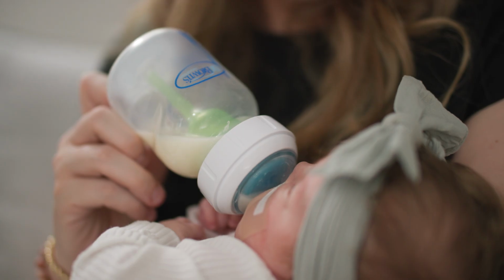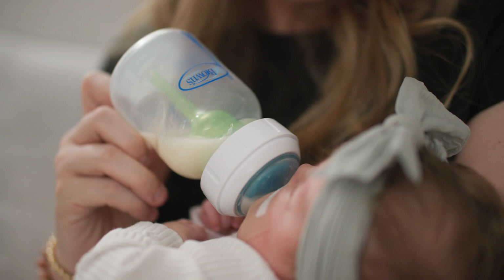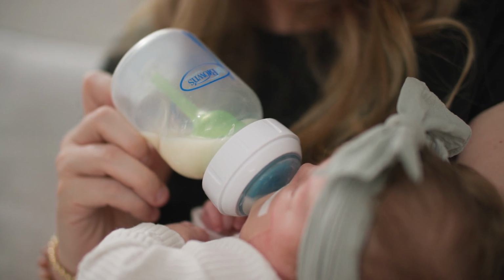With the Dr. Brown's bottle system, it's zero resistance. So there is no buildup of pressure in the bottle, which makes it easier for the baby to feed. With how the bottle functions, she is not getting excess air while she is eating, which is really nice because we do not have to stop her multiple times during a feeding to burp her. It is really easy to use. My husband, my mom, the whole family is able to feed her without any issues.